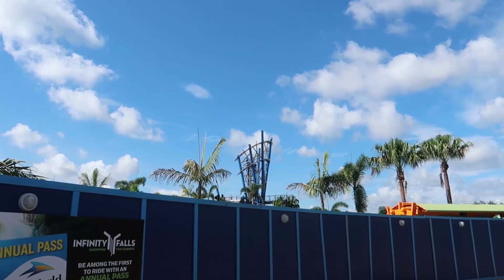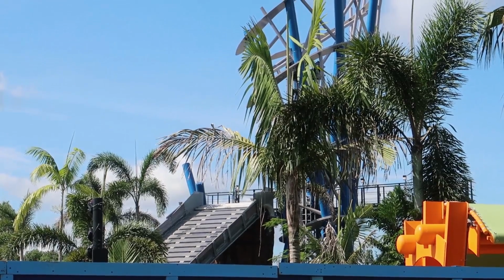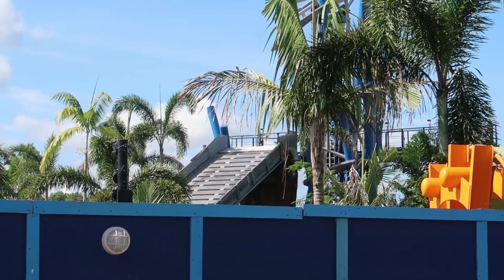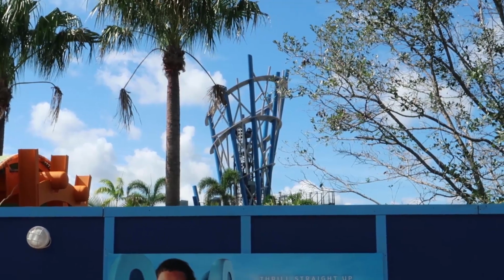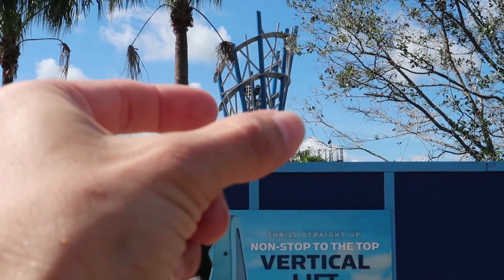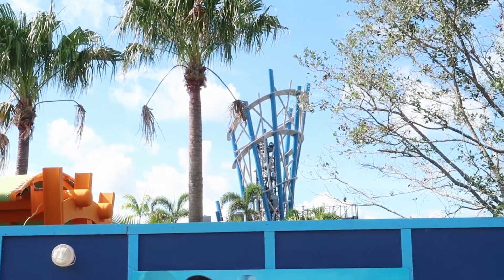Well, I'm not seeing any water flowing, so that's not exciting, but maybe later today. That right there is the vertical lift and the drop. And like I said, there is no water flowing today, so it looks like they're not doing any testing today. Dang. So the way that this works is this works kind of like an elevator. Your little raft gets inside of this and goes up and then scoots out and then goes down the falls. I don't know, it's gonna be interesting to ride.